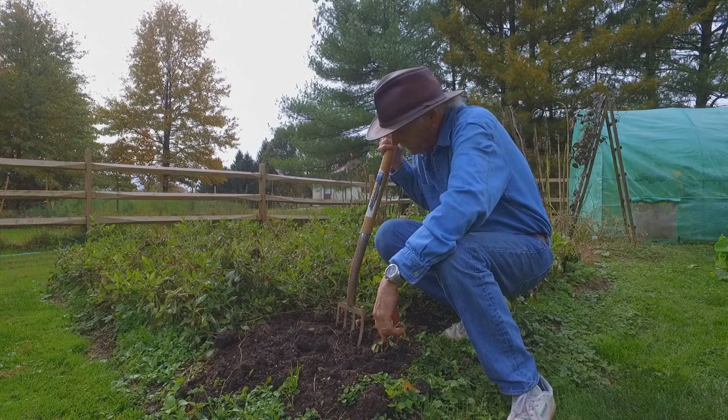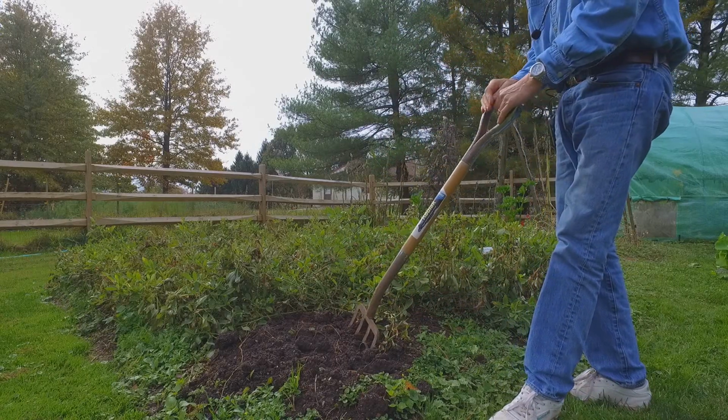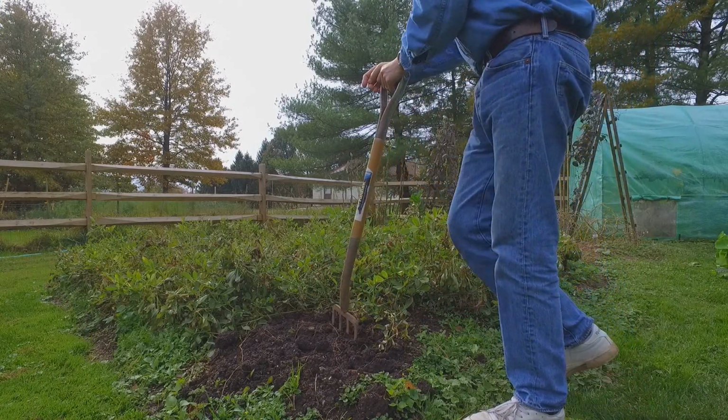This corner here, you'll notice, is already black because we did pull one plant out earlier just to see what was going on.